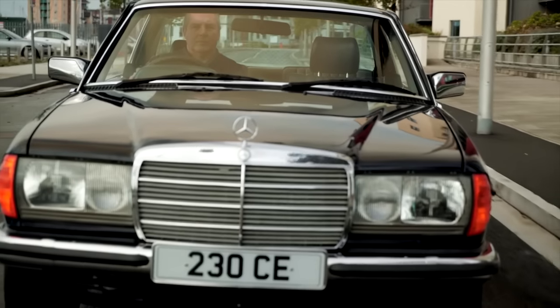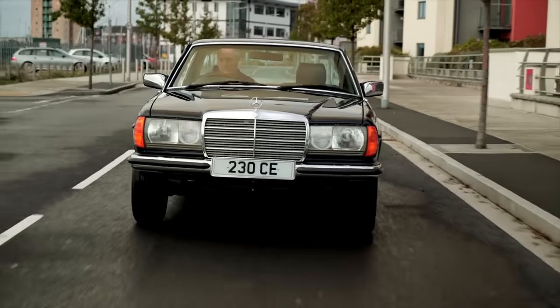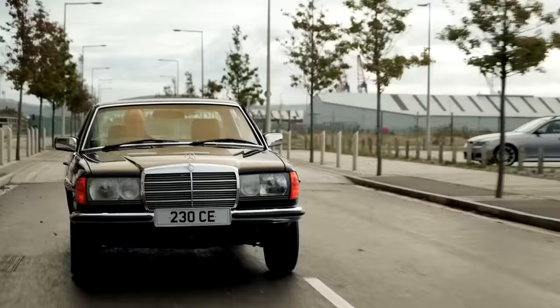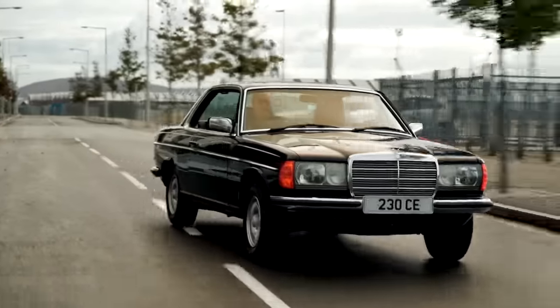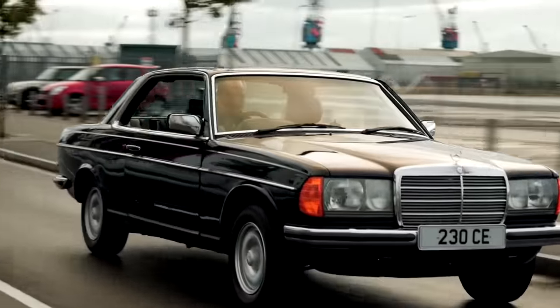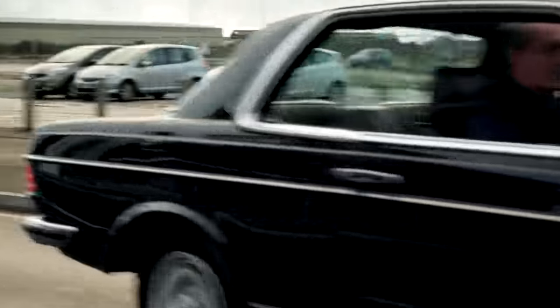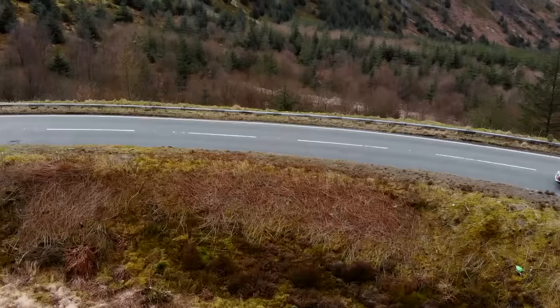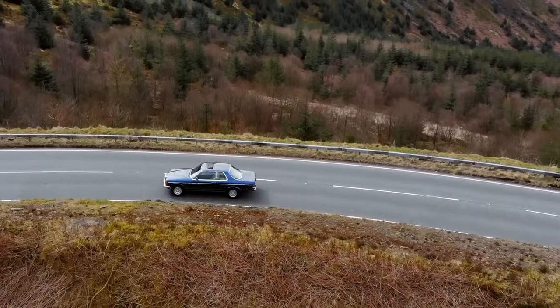It was an expensive, exclusive model, and I think that gets confused amongst 123s, where people think of a W123 saloon as being a Beirut taxi. A coupe was never that sort of car. It was a much more expensive and exclusive car. Coupe has always been the rarest, and probably around about 7% of total sales were coupes.